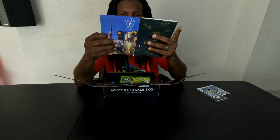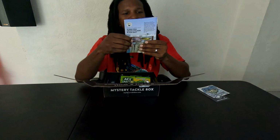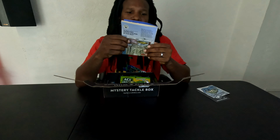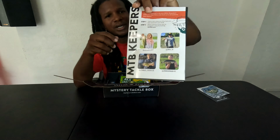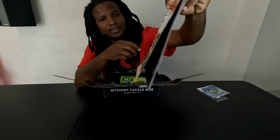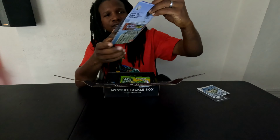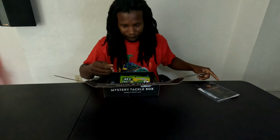I'm scanning through this here. Look at this: catch a fish using the bait you have received in your MTB. Step 2, share a picture of your fish on Instagram using the hashtag keeper. Man, this little girl could probably out-fish all y'all. Look at her, that girl got a tank. Y'all see that? Look at Charlie, Charlie looks like he's coming in second. That's cool, they give you a book. They're trying to teach you how to use the baits that you're getting.